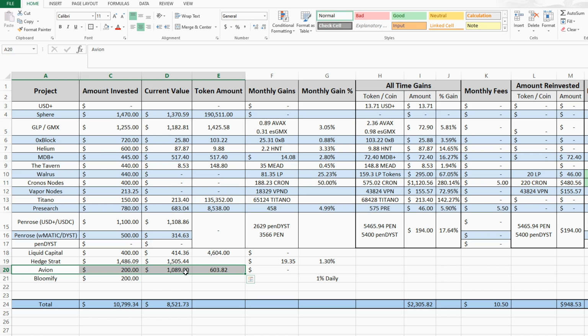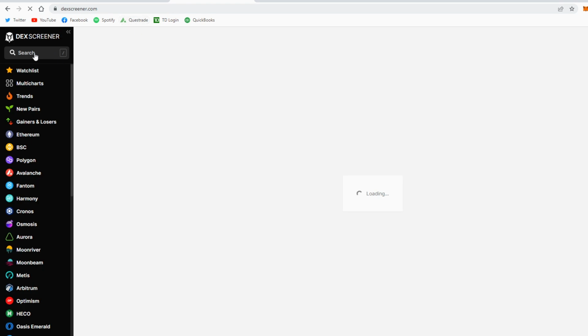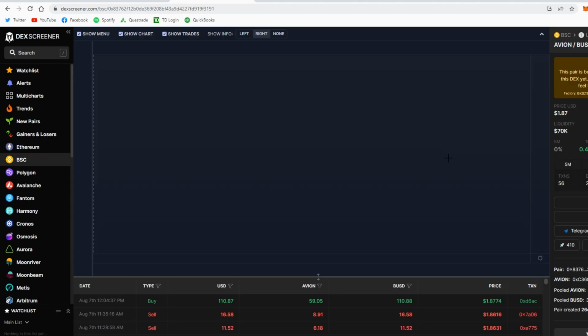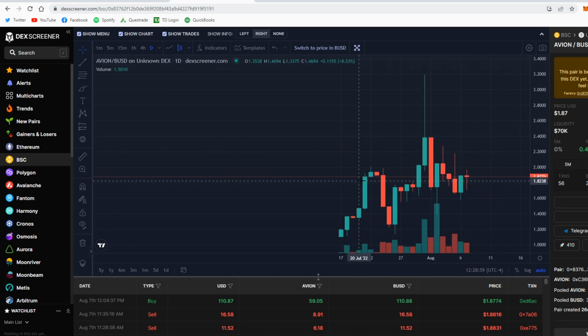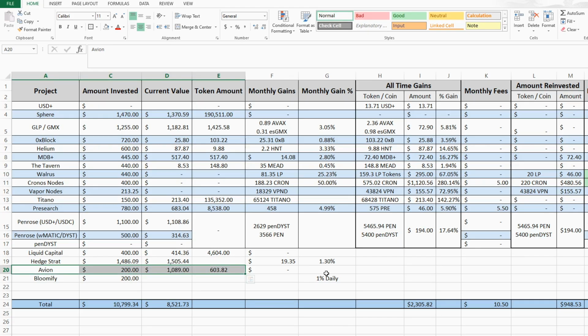I am very curious to see what's going to happen next with Avion. They are using another liquidity management system. It's not the same as Horde, but it's another one. And if we just go ahead and take a look at its token chart and understand what they are doing with that liquidity manager they have, if we go to, let's say, a day chart, we can see it's been hovering around the same range or so, which, I believe they said, is around $1.50 to $2.25. So that's another project that's very interesting in my opinion.